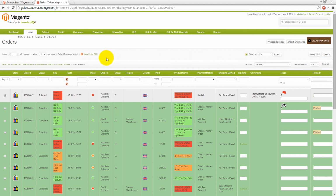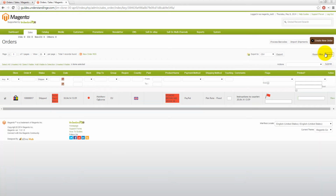Now, once that's been done, if you then change the status to shipped and hit search, what's actually going on in the background is the Ship Easy extension has created the shipments for you, so that when you go to Sales, ParcelForce, and then Labels Waiting to be Printed, those shipments will be there, and then you'll be able to batch print those out.